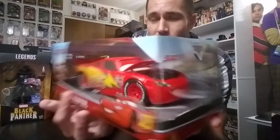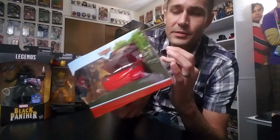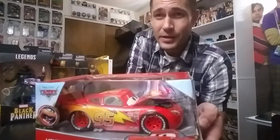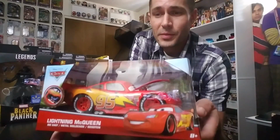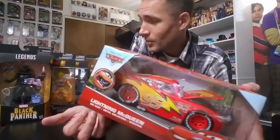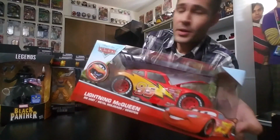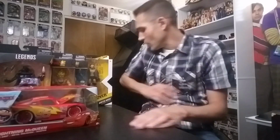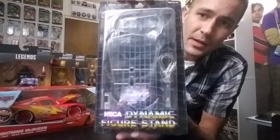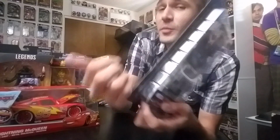So, out of this line here, I have all these except Fillmore, which I have not seen. I don't think he's out yet. So, I do have the Lightning from Cars 3. It looks a little different, so that's why I picked this one up. I mean, my son loves this movie, he's obsessed with it. And I like it too, and I love this design, so you have to get the original Lightning McQueen. Pretty cool.